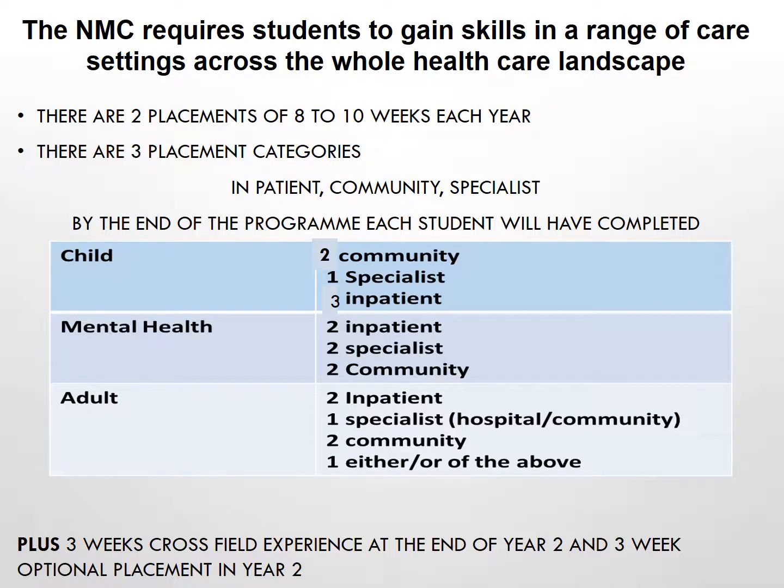The other thing that will happen is a 3-week cross-field experience at the end of year 2. Students will be put either into areas where they will meet adults, children, people with mental health and learning disabilities, such as a minor injuries unit or a GP practice, or they will go into a placement that is different to their current field. So an adult student may go and spend some time with a health visitor or into a neonate unit. A mental health student may go into an adult outpatients or a child outpatients, for example.